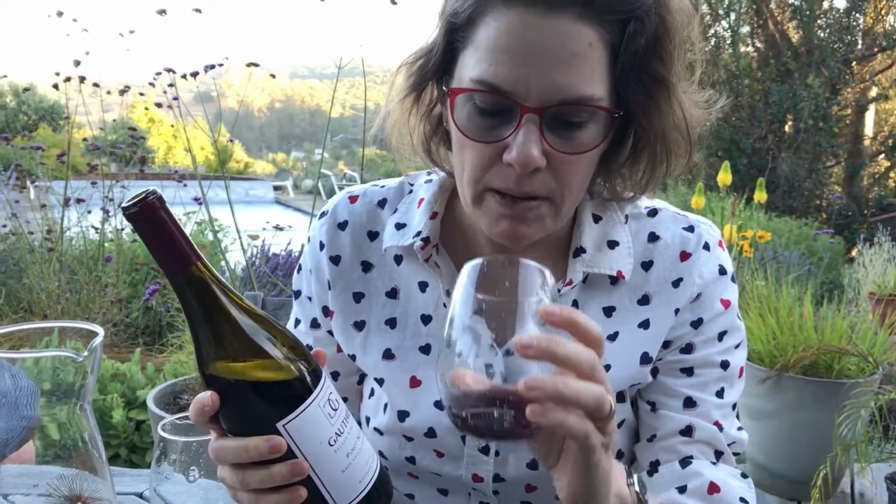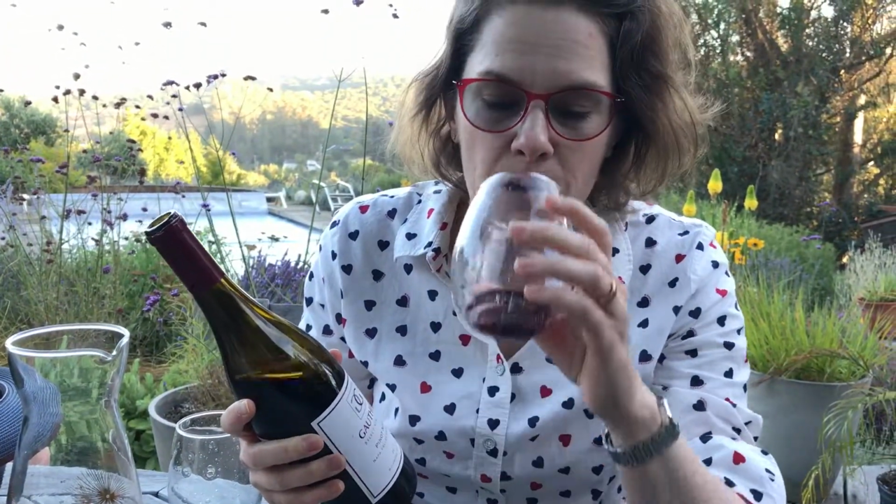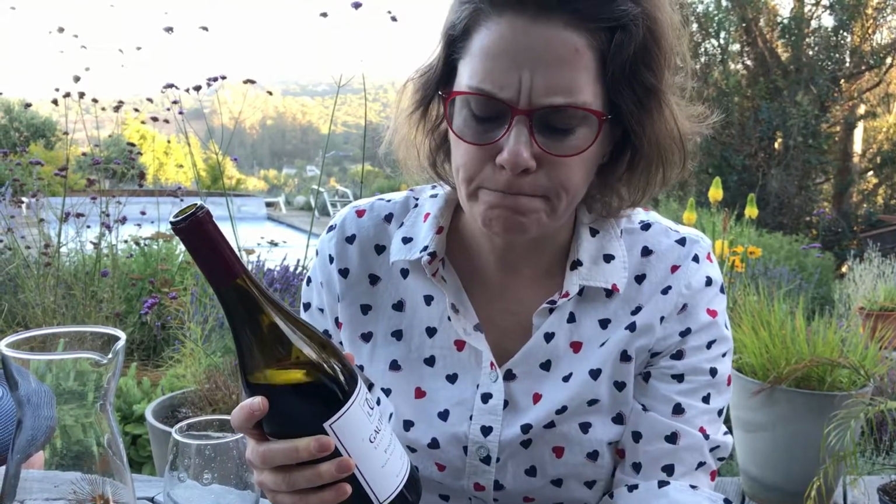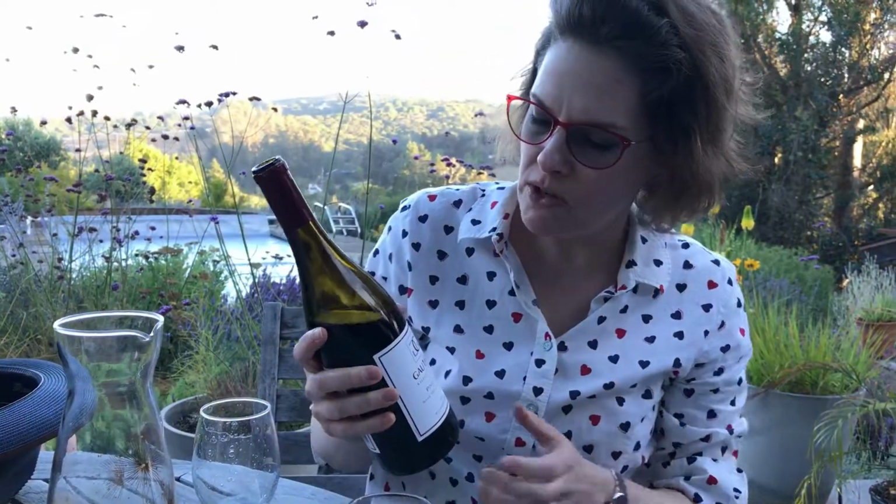When I first tasted it, as I do with any red wine I open, I always start with a little taste to see what's going on right out of the bottle. One thing I noticed is that this is a beautiful Burgundian style Pinot. It has a little bit of forest floor and mushroominess and a bit of a Pinot funk that may put some people off. So I'm going to decant it.